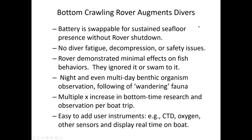So what else can this thing do for divers? The battery, as I said, is on that buoy on the surface. Now the battery is swappable, so once you run out of batteries, you can hot swap it without shutting down the rover. So if you happen to be following some animal across the seafloor, you can continue to follow him for however long you want to stay out on that boat. No more diver fatigue, decompression issues, or safety issues.